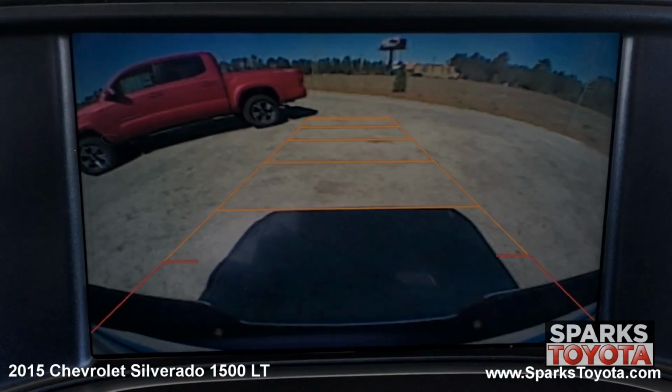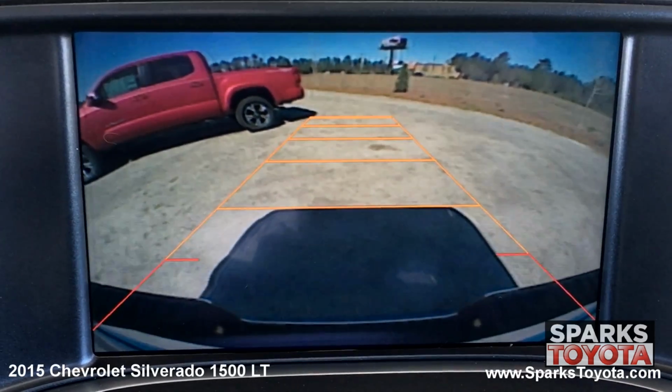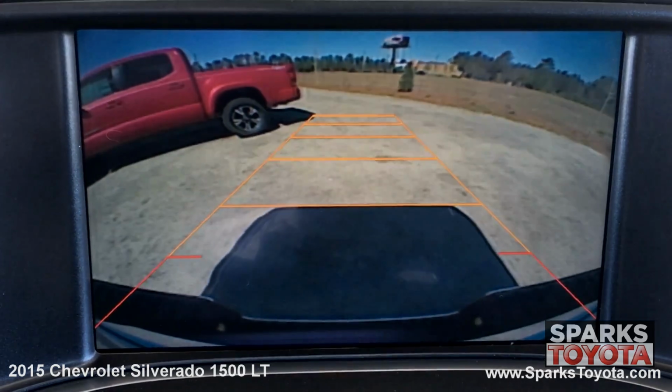Take a look at the backup camera. It's very clear and has guidelines to make backing up a breeze.